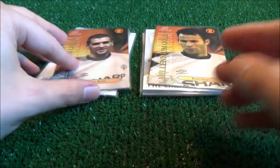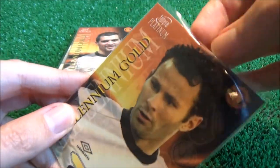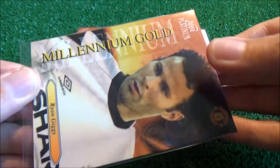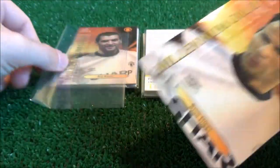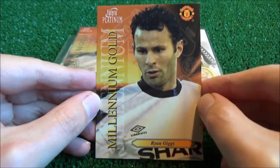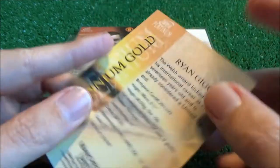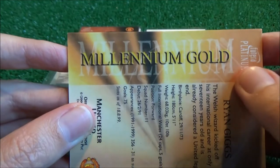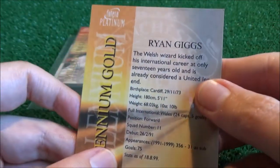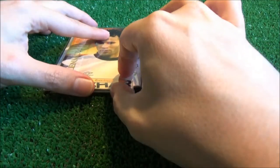And I received a Ryan Giggs as well. Oh, look at this Ryan Giggs. There's Ryan Giggs. See a nice Millennium Gold there. Really nice cards, really good quality as well. Of course, these ones are thicker cards as well. But they're really, really good.